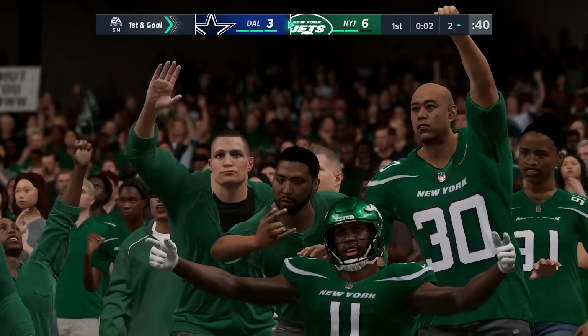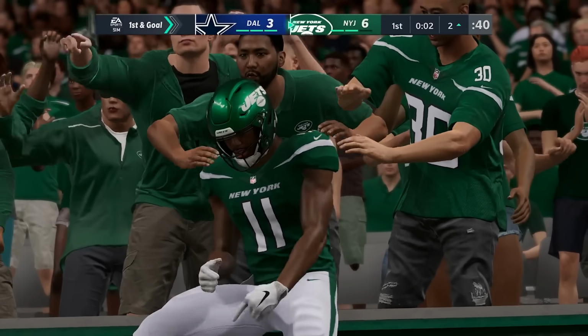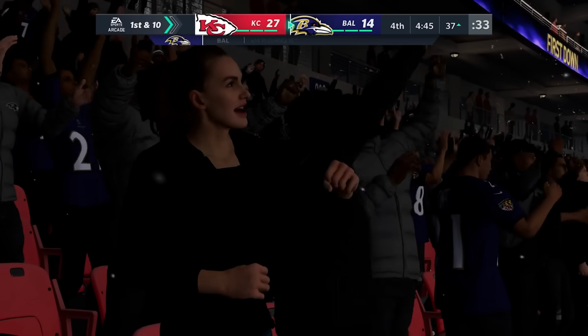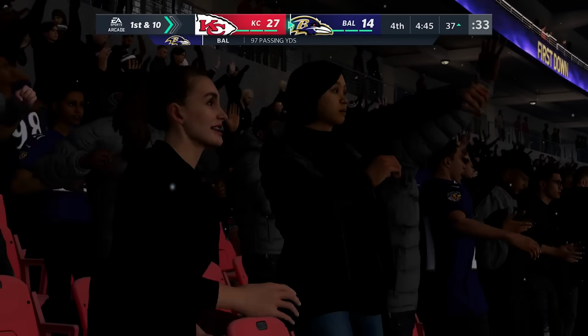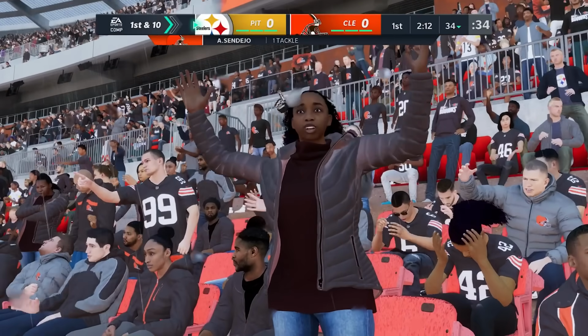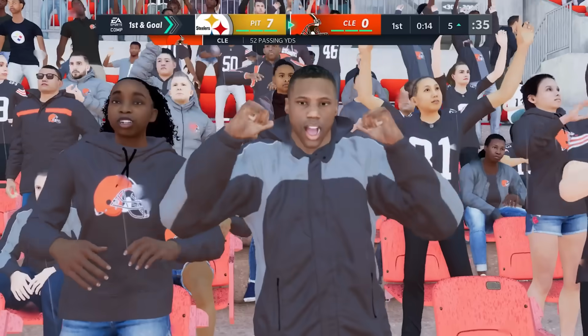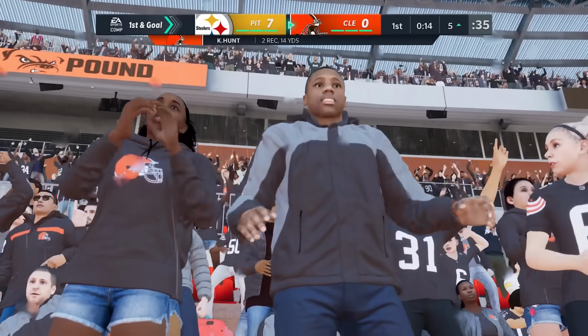So the crowd as a whole didn't really get much of a facelift. If you look at the crowd in game, they're still very much the same. However, they did add some nice crowd cutscenes, which I do like. I think this is a nice touch. It does cut to the crowd sometimes after big plays, where you can see them reacting, cheering. Sometimes they're a little bit mad. So the crowds did get a bit of a facelift, but again, nothing too major to write home about.